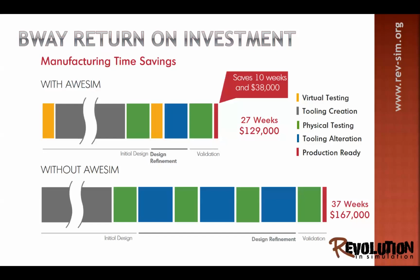And that goes directly to their bottom line, and now potentially allows them to compete even on costs, not just on features and capabilities, because they can get something to their client not only faster, but potentially cheaper, since they've saved on the design cost of it. If you'd like to see more information and hear a little bit more about this BWAY story, we do have a full 2-page case study that's available on the OSC AWESIM website. You're encouraged to go look at that and reach out to me if you want to hear more. And with that, I'm going to turn it over to Wolfgang.